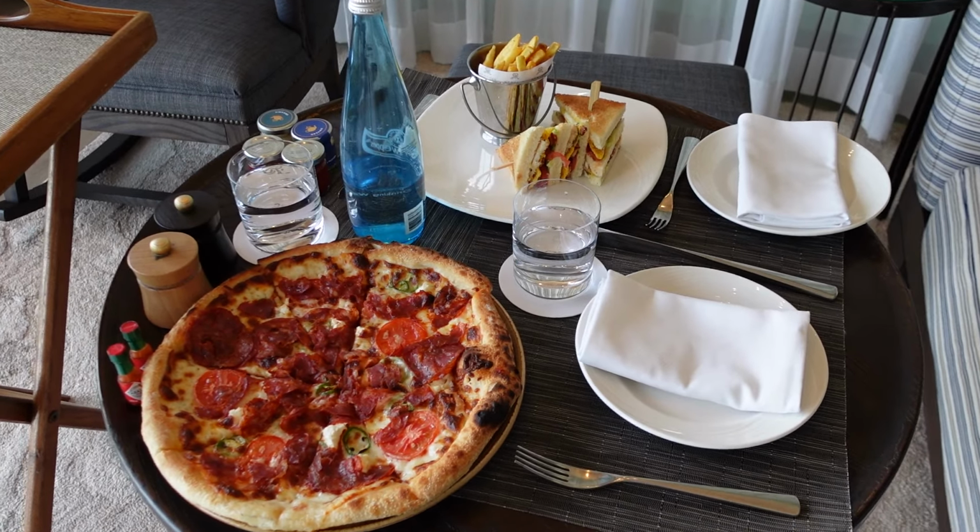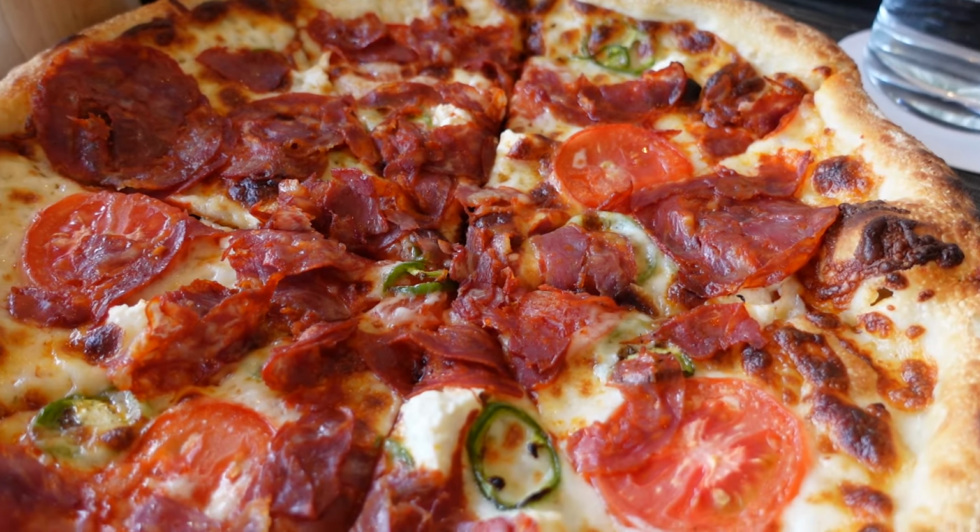This pizza was very spicy and really good. Since it was one of the more affordable items at the resort, we ordered it a few times throughout the week.